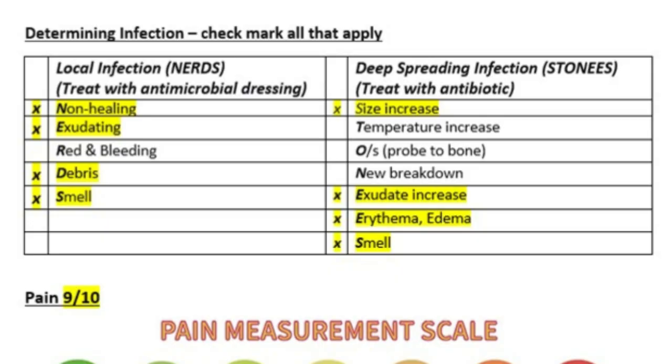So I do have here that it's non-healing, exudating, there's debris in the wound, and it has an odor. So obviously for local infection, there are 4 on that side, so it would be treated. And then on the right side, it's increased in size, exudate has increased. We have redness and swelling and also smell. So it indicates that there's local infection and deep spreading infection that needs to be treated.